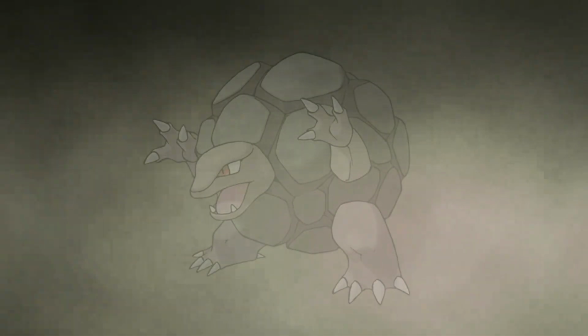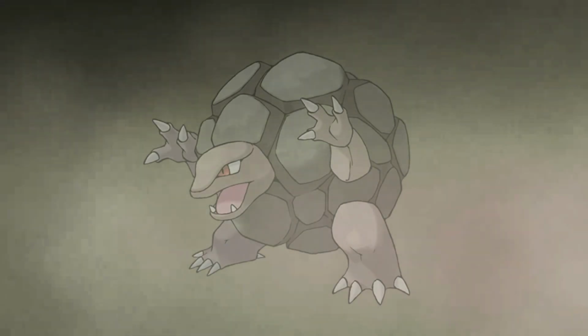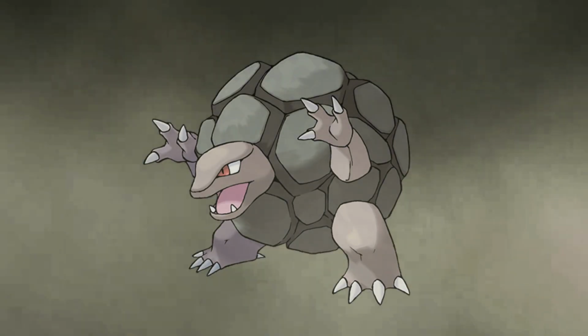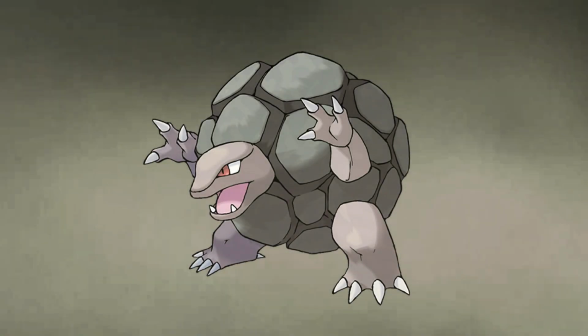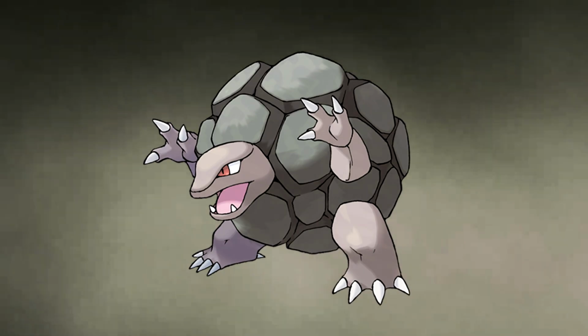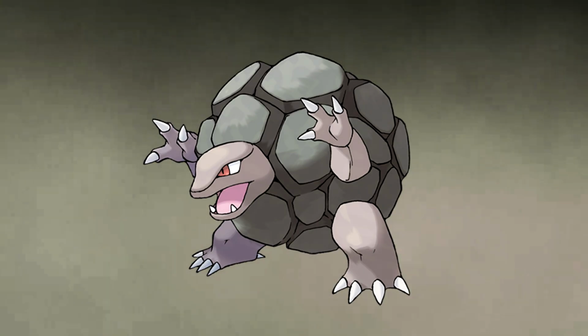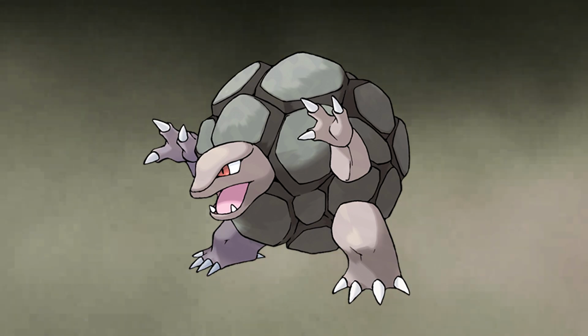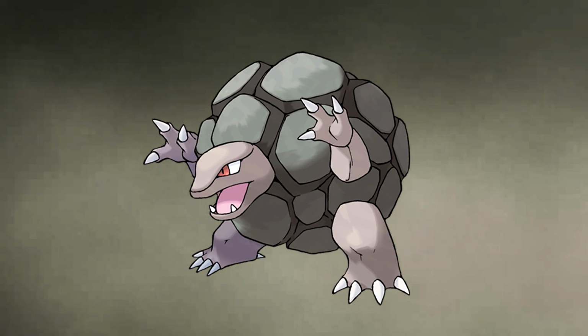Golem. Pokemon Red, Blue, Leaf Green. Its boulder-like body is extremely hard. It can easily withstand dynamite blasts without damage. Pokemon Yellow, Let's Go Pikachu, and Let's Go Eevee. Once it sheds its skin, its body turns tender and whitish. Its hide hardens when it's exposed to air.